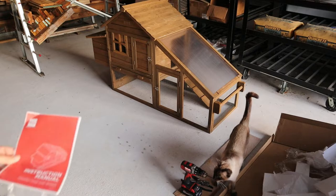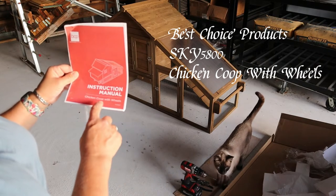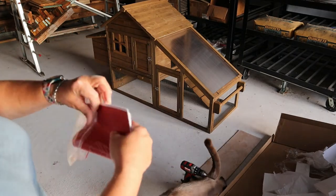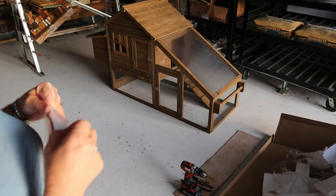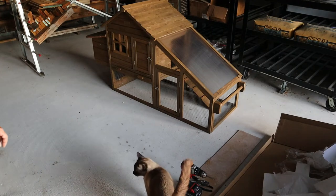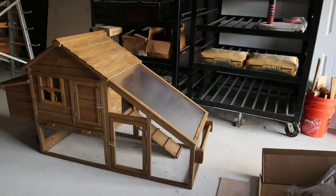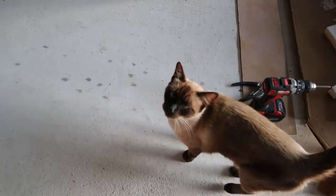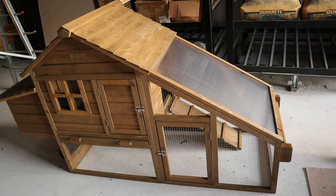So this is the BCP, or Best Choice Products, SKY5800 chicken coop with wheels. And I usually save a manual and all the extra hardware when I get something like this. That way, if I need something, I have it. First impressions are, because we are not a suburban backyard chicken setup, I think there's a few places on here where we're gonna have to do a little bit more reinforcement.